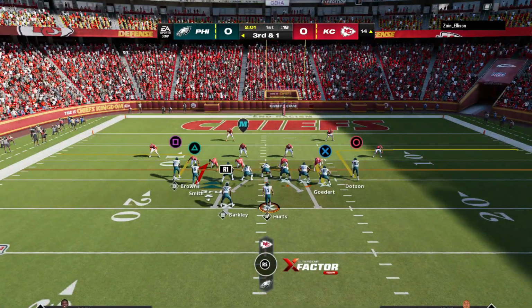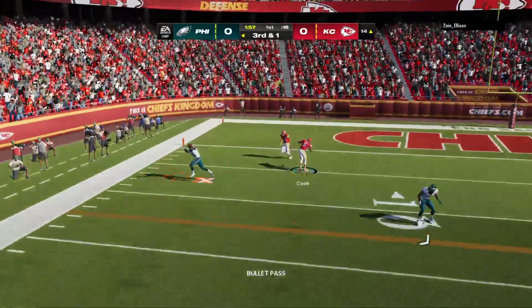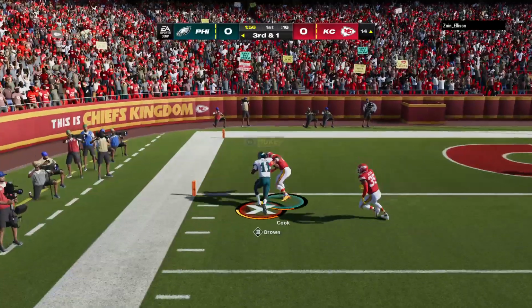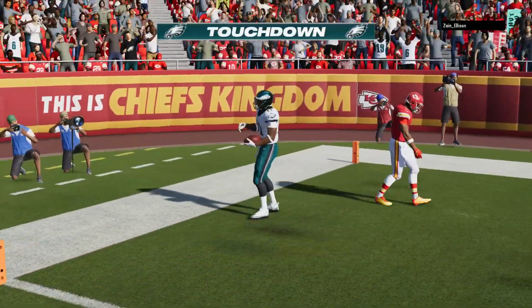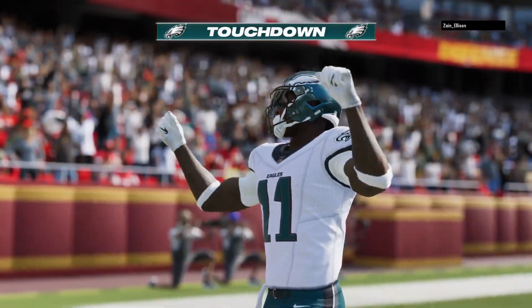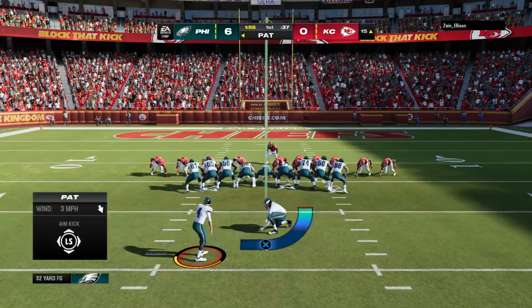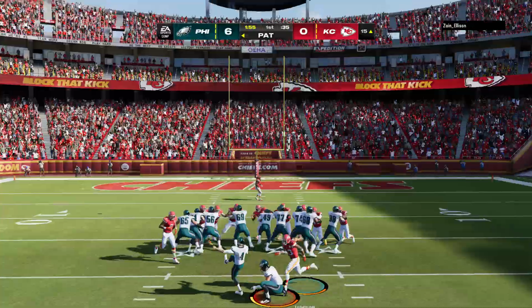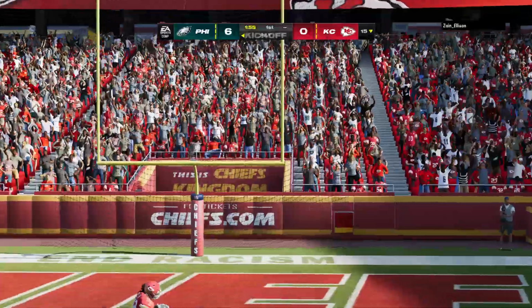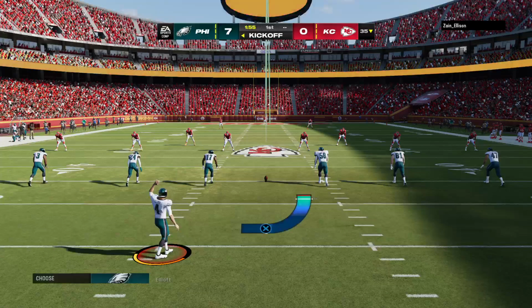So they just need 1 yard here to pick up the first down. Hurts sets up to throw it. That is caught. Touchdown, Eagles. Jalen Hurts finding A.J. Brown. And the Eagles are on the board first here on the road in Kansas City. Elliott good with a PAT. And it's now a 7-0 game.